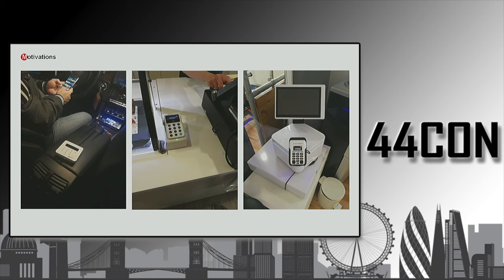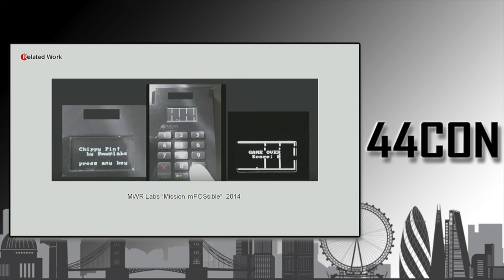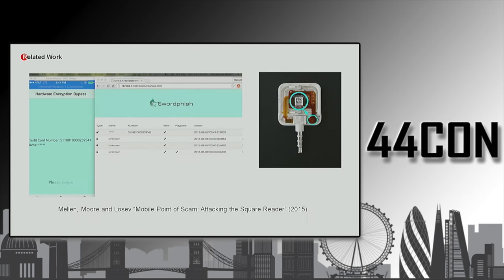Like traditional point of sales terminals and like ATMs, they sit at the end point of payment infrastructure, which means if you're a criminal, you can use them for things like testing of cards as well as the movement of money. But we weren't the first to investigate mobile point of sales terminals.